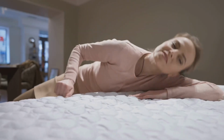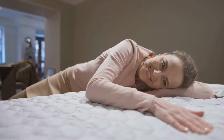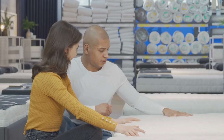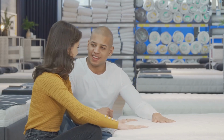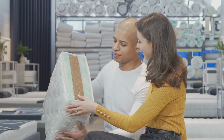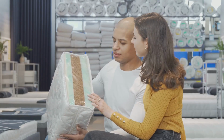First, it all starts with the basics. A good quality mattress is the foundation of a cozy bed. When choosing a mattress, consider your sleeping position and personal comfort preferences. A mattress that provides the right amount of support and cushioning can make all the difference.